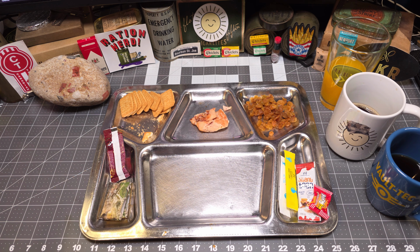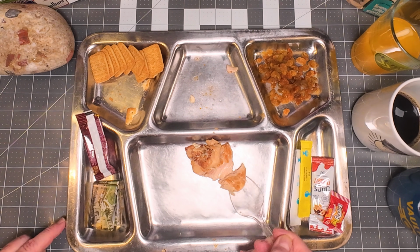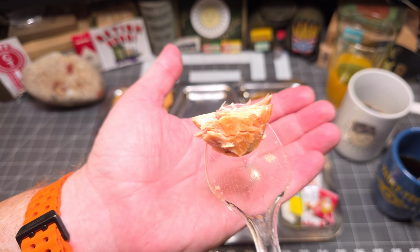Let's get this out of the way. Let's try out this smoked chicken steak. Very heavy hickory smoke smell. This is going to be good. It almost reminds me of smoked fish. It's got that same heavy hickory smoke smell, smoke flavor. Very tender, but it reminds me of like smoked whitefish. That's what it reminds me of, only it's chicken.